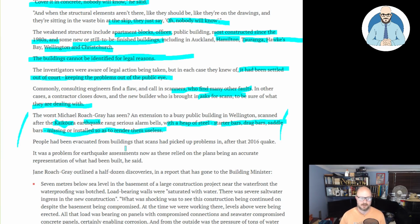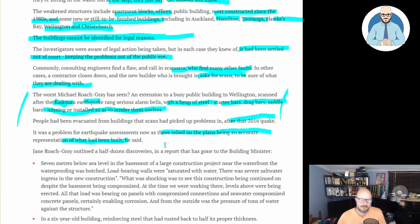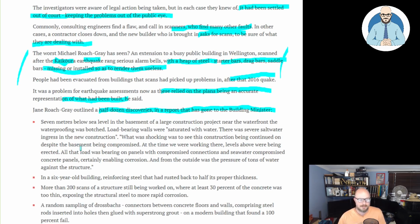People had been evacuated from buildings that scans had picked up problems after the 2016 quake. There was a problem for earthquake assessment now, as these relied on the plans being an accurate representation of what had been built, he said. Well, there you go, there's the problem. There is the problem. Jane outlined half a dozen discoveries in a report that has gone to the building minister.